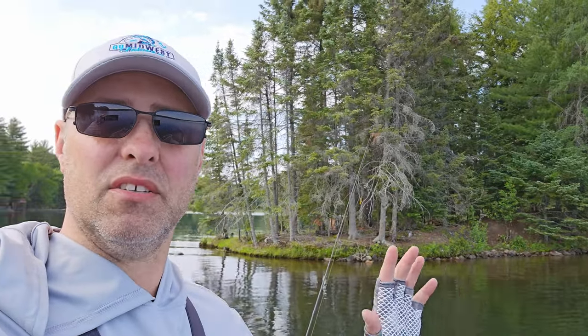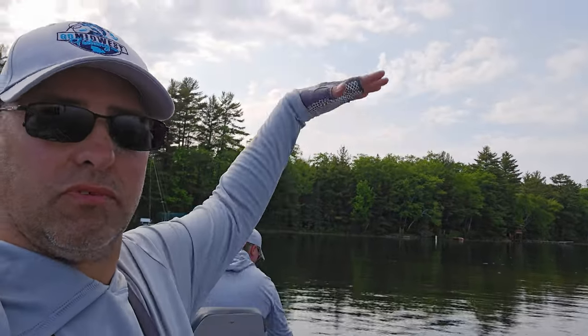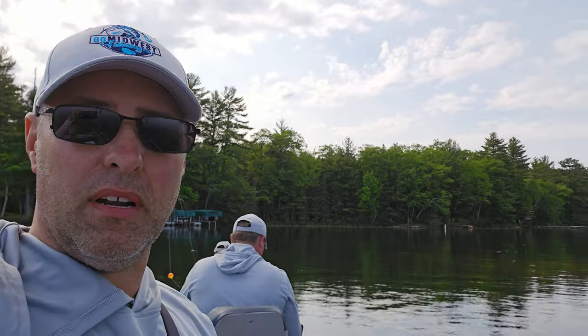Alright, we zoomed all the way to the very southwest end of the lake. Now we'll just kind of work our way back around the north and make a complete circle. But it's beautiful back here. A couple of islands, just calm and nice. It was really deep, and then as soon as you hit this island here, it goes straight up in like 5 feet of water. I got one on my bobber.